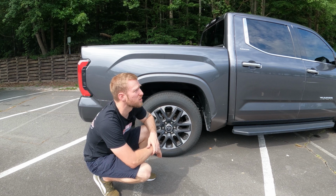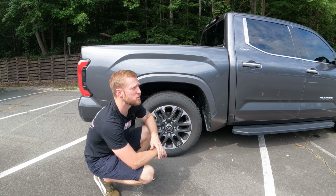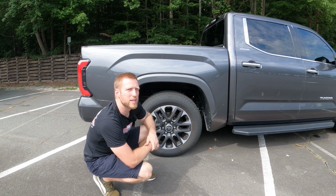Oh, hey, there's a bald eagle. I'm at Pohick Bay Regional Park in Northern Virginia. That's the third bald eagle I've seen this morning.